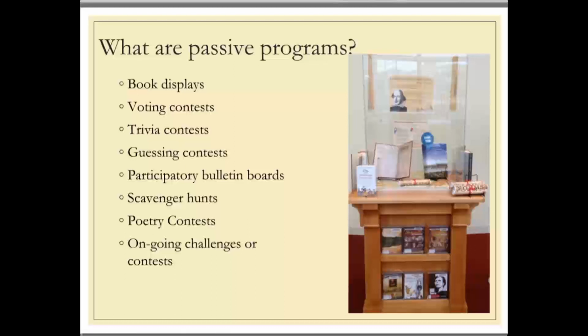Participatory bulletin boards: I did a display honoring Joyce Carol Oates' story, Where Are You Going? Where Have You Been? I put up a map and left sticky-note arrows and said, where are you going? Use the red one. Where have you been? Use the blue one. That way people could tell us in their own time where they have traveled before and where they would most likely travel. It was a travel and Joyce Carol Oates mashup display, which a lot of people didn't get, but it was surprisingly successful.